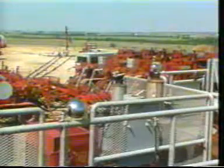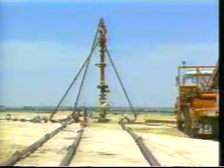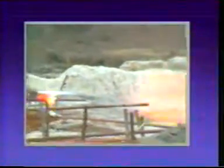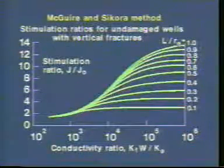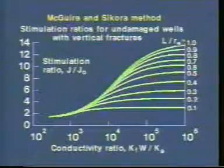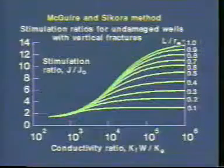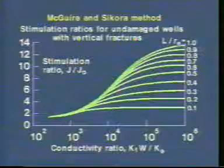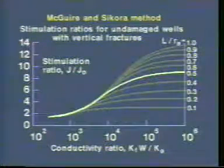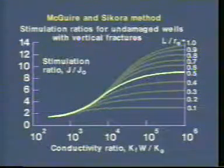The object of fracture stimulation is to significantly increase the productivity of a well. The method for determining the possible productivity increase resulting from fracture stimulation should be an accepted method. The McGuire and Sikora method has proven reasonably accurate in reservoirs that are not severely damaged or naturally fractured. This method sees frac length as one of the most controllable factors in determining productivity increases resulting from hydraulic fracturing. The nonlinear relationship between frac length and productivity increase is the basis for cost-effective frac design.